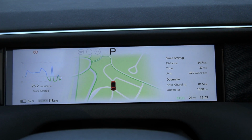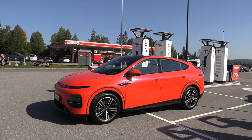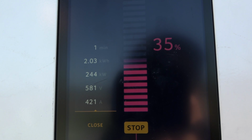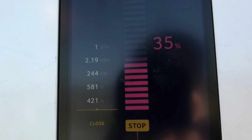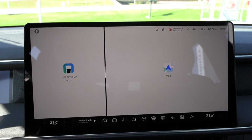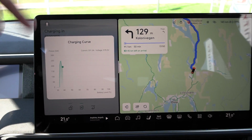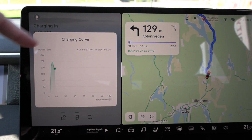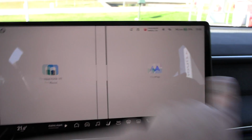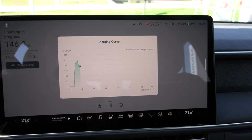Okay, but let's try the 90 test then. Now we're gonna do the 182 kilometer loop, so we need to top up a bit, and that's gonna go uber schnell. Wow, look at this. 244 kilowatt at 35%. Tesla, go home. And if you swipe here during the charging session, you can click on this tiny little thing here, and you actually get the charging curve here with current and voltage. Huh? Nice. Wait, can you do this? Whoosh, the whole screen. And then, oh yeah.